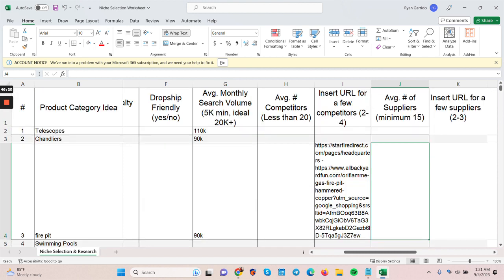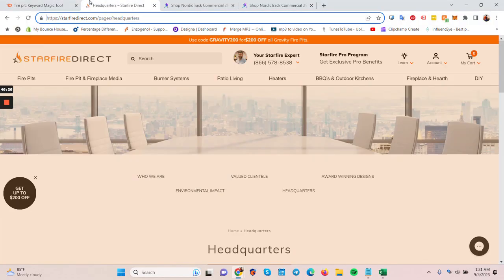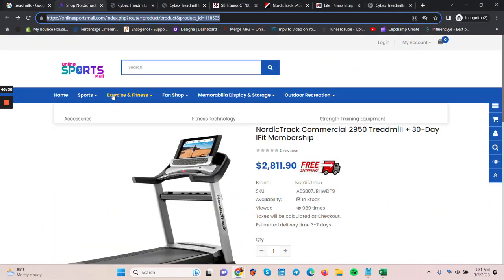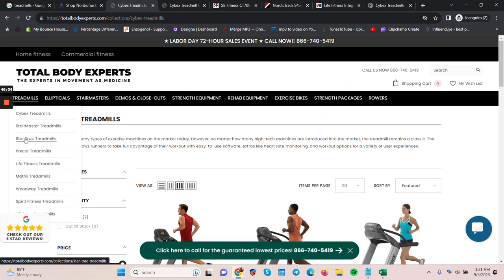So we have a supplier, and we have at least 15. What we really want to identify is that there are at least 15 different companies that sell treadmills that could be open to dropshipping. So we have Cybex, Stairmaster. So these are 1, 2, 3, 4, 5, 6. So we have 8 different options right here. So this would be my starting point.